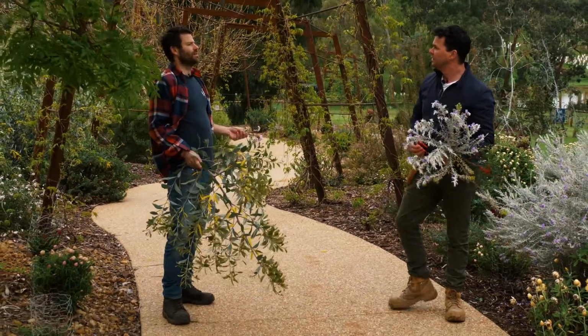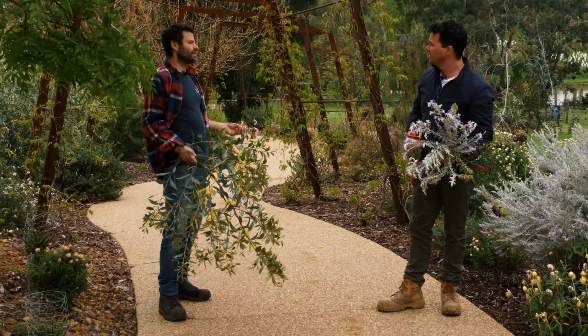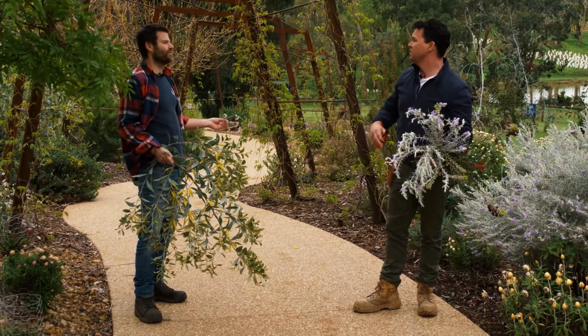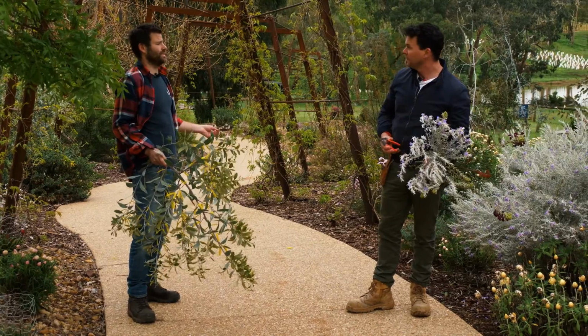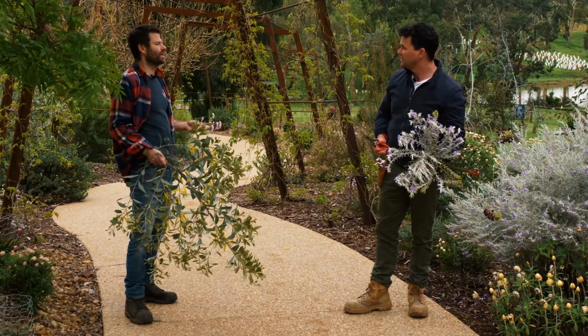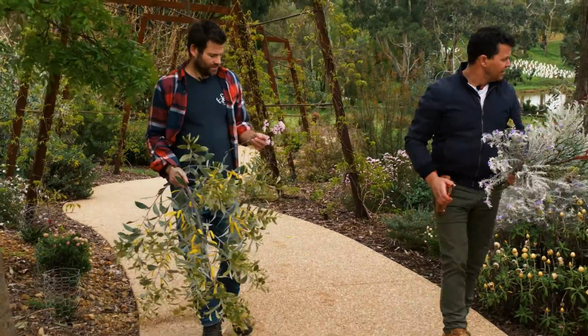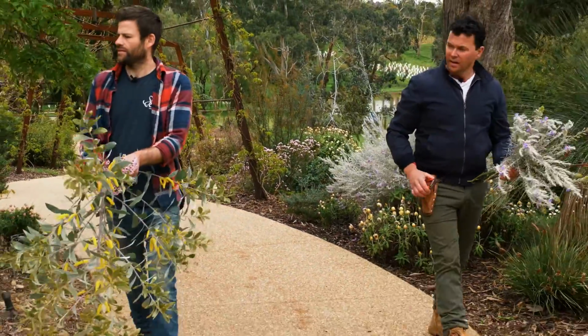Because the nursery that you've used, he's actually been able to graft some really unique species from WA and from other sort of things that you wouldn't normally see down here in Victoria, but he's been able to put that onto rootstock that can actually work down here. Tolerate. It's amazing. Pretty good.